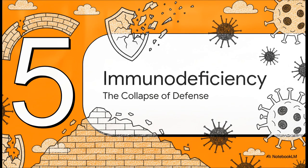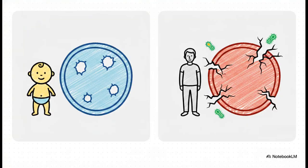All right, final section. We've seen what happens when the immune system overreacts or attacks itself. But for Section 5, we have to look at the exact opposite problem, immunodeficiency. What happens when the shields simply fail? Immunodeficiencies broadly fall into two categories. You have congenital deficiencies, meaning you are born with missing or defective defense components. This could be a lack of B cells, T cells, or stem cell defects like severe combined immunodeficiency.